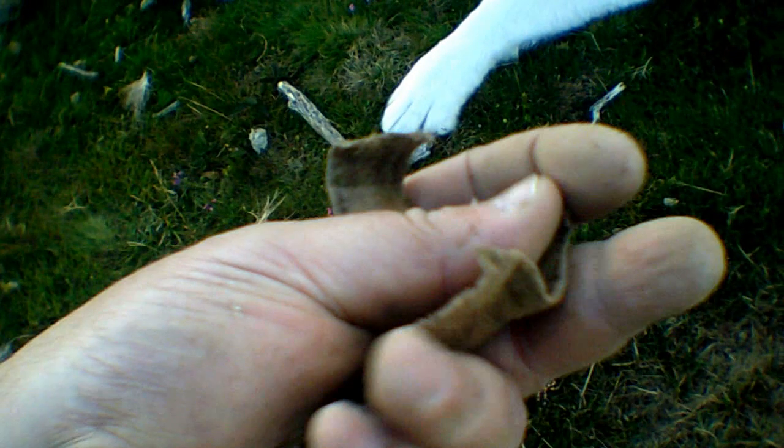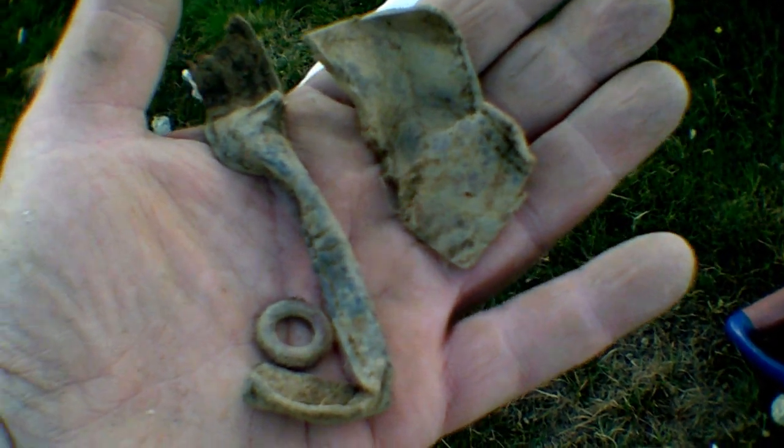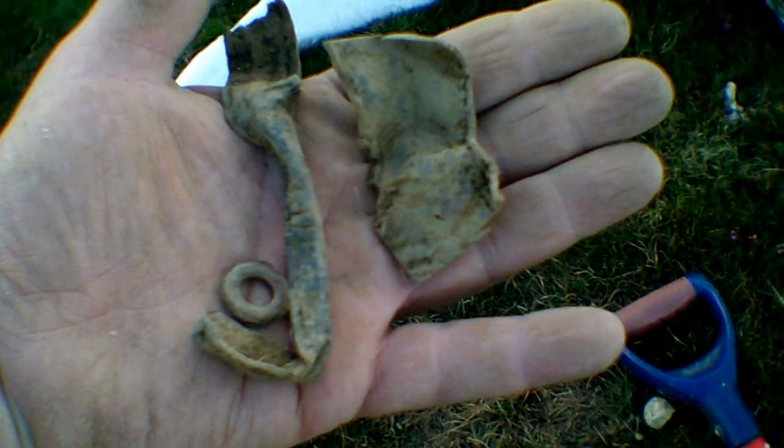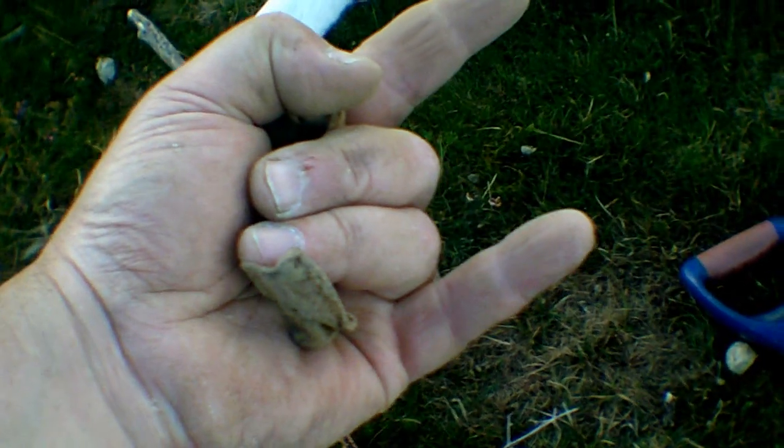Right. Latest find. Now then, all this came out of that hole. Might be utter rubbish, but it might be good. There's another eyelet, what I think is a coat hook, and a huge chunk of black coarse leather. Is that off a jacket or off a tent? I don't know. It's cool though. I like it. Rocking finds.